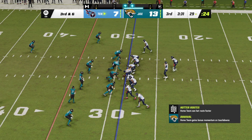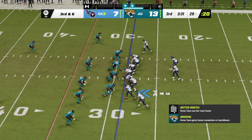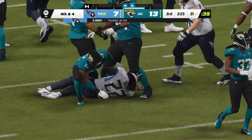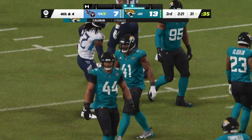So after the second down incompletion, they'll come up now against a 3rd and 6. Tannehill going to turn and give this to Henry. Across the 30 to the 31-yard line. 3 yards won't be enough here as that'll bring up 4th down.